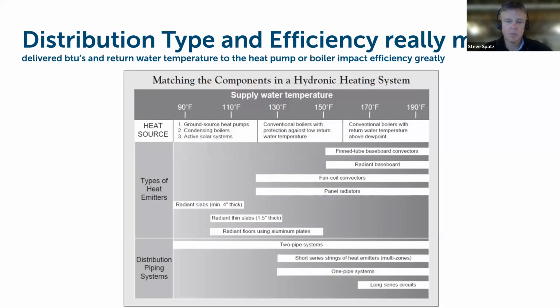So this all has a huge impact on the efficiency and capability of the appliance you're using to heat the building with, especially with air-to-water heat pumps and water heat pumps in general. Again, these are lower temperature delivery devices. So we're talking about optimizing the distribution side and the emitters to get to the lowest temperature delivery possible on the emitter side, to get the highest efficiency and the most delivery capacity out of the heat pump.